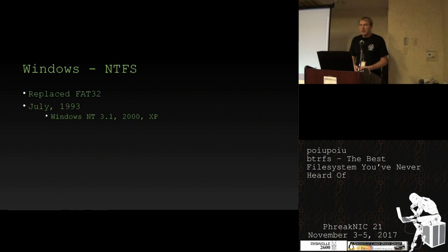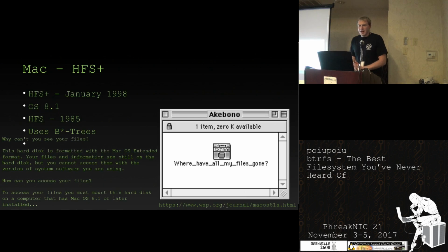Windows is not much better. NTFS replaced FAT32 in July 1993, and it came with Windows NT 3.1, Windows 2000, and Windows XP. HFS Plus. Any old Mac users here? One. Awesome. Do you remember ever seeing this? This is actually a very hard image to find, and only one server actually had that available. So if you've tried to look for this, where have all my files gone? It's always that one thing.